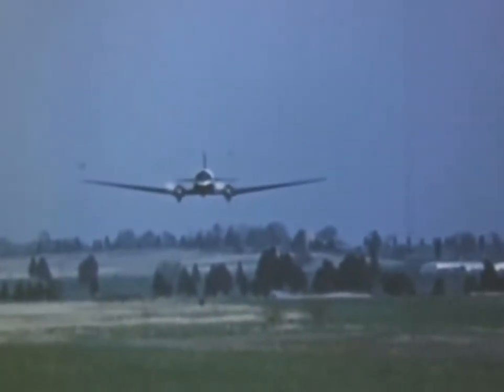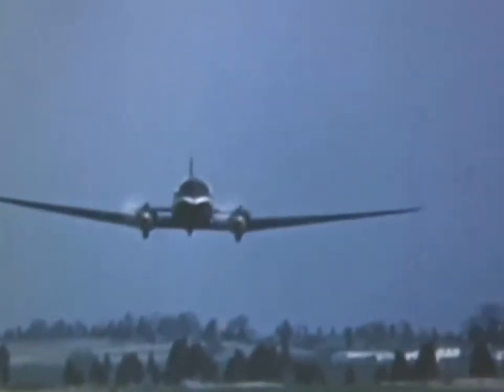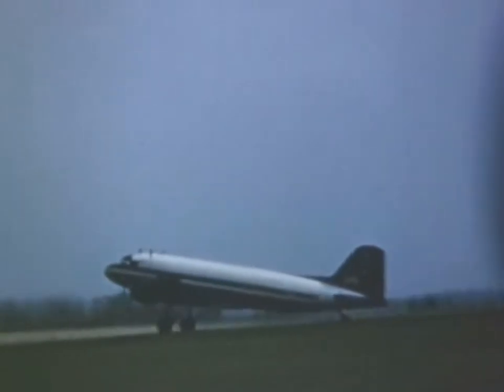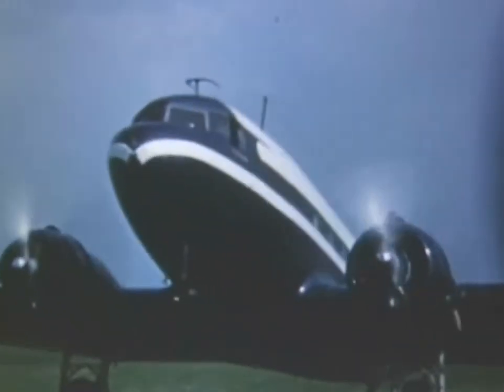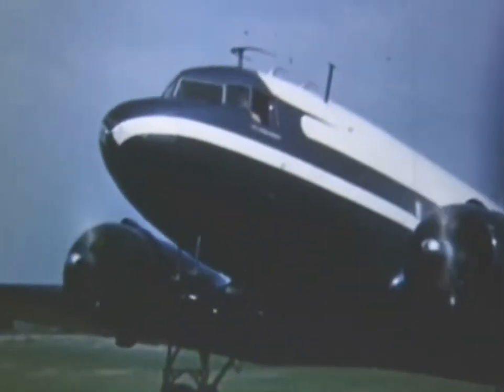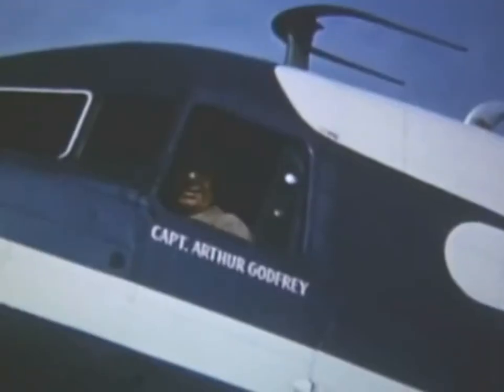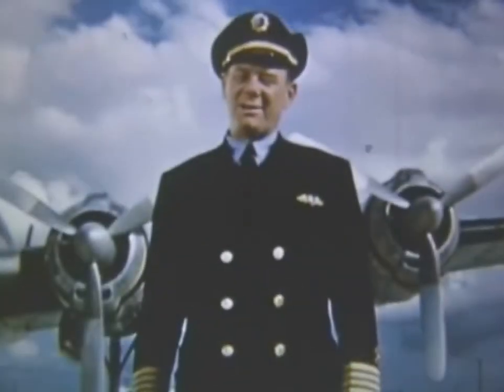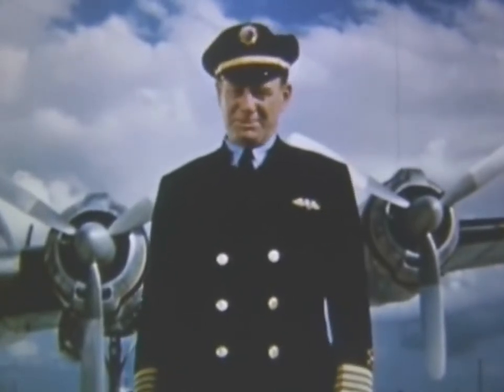Besides the Navion, I have a DC-3. That's my Air Force. We call this little field the Leesburg International Cow Pasture. Cows out there give 100-octane milk.